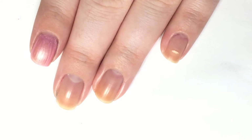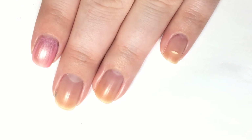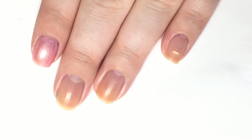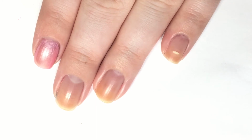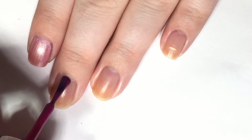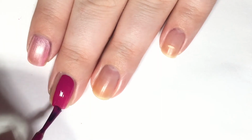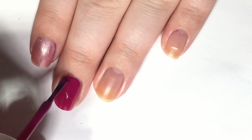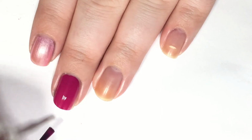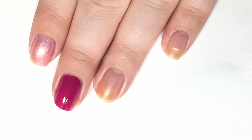So while that one dries, we are going to move on to the next nail and put on Big Spender. Big Spender is a polish that I am noticing this color is showing up a lot this year. It's kind of like a mauvey purpley shade. And we'll just put on 1 coat. This one has a really nice formula. As you can see, it's going on really nicely. It's not running down my brush or anything. It is still a tad sheer, so we are going to need a 2nd coat when it is dry.